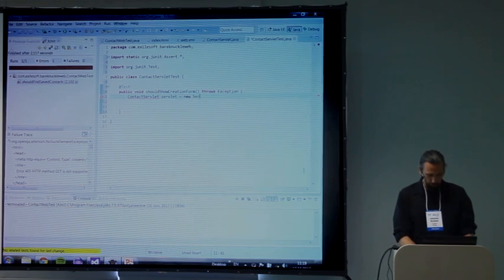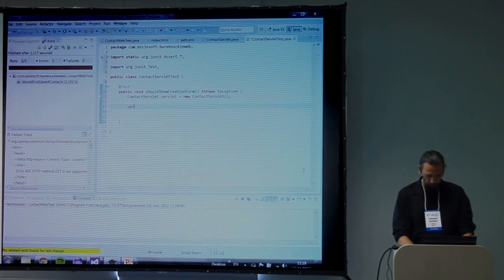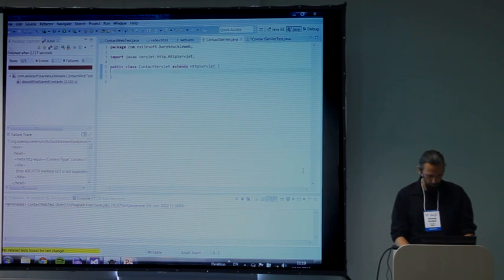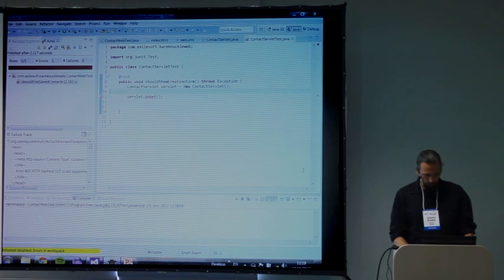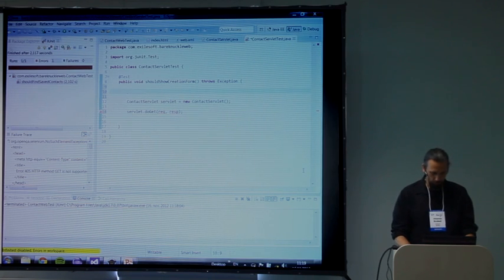So I'm just instantiating a servlet. It turns out you don't need to have a framework to instantiate a servlet. Who would have known? All right, I want to call doGet, but it's not visible, so I'm going to just make it an override like this. Okay, and doGet takes request and response. Now, what do I do with those? I will mock them.